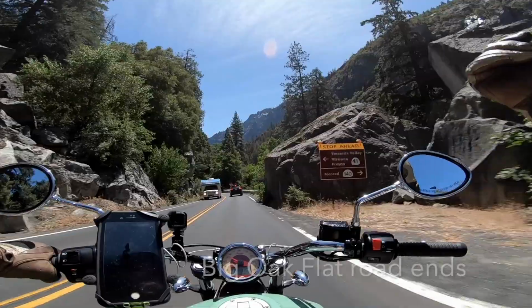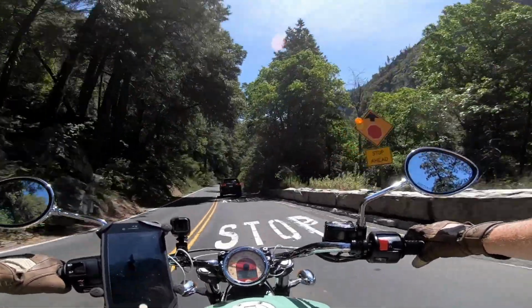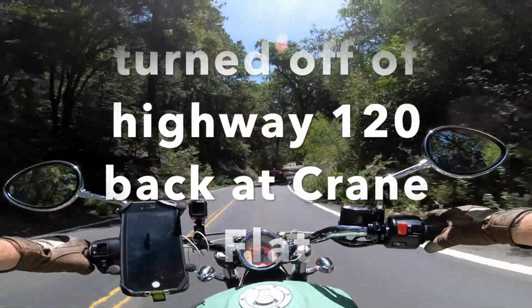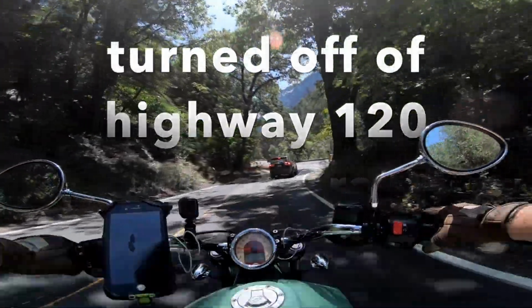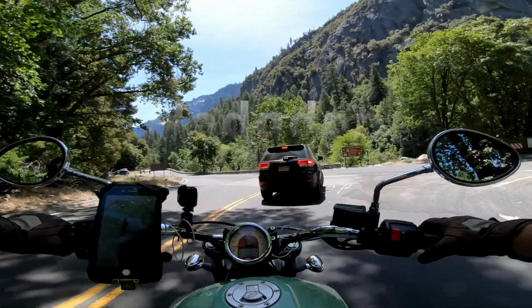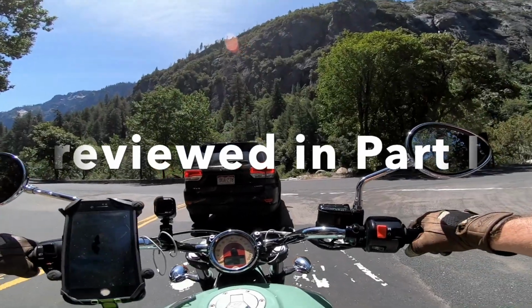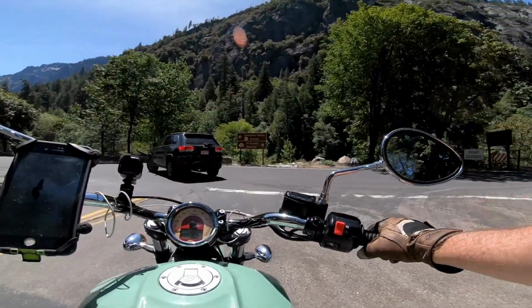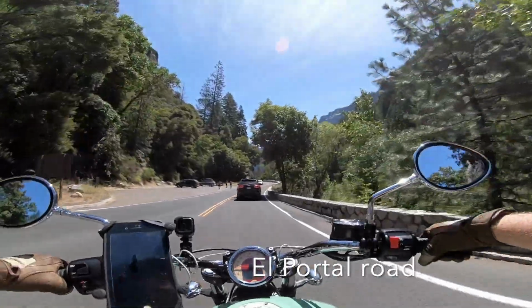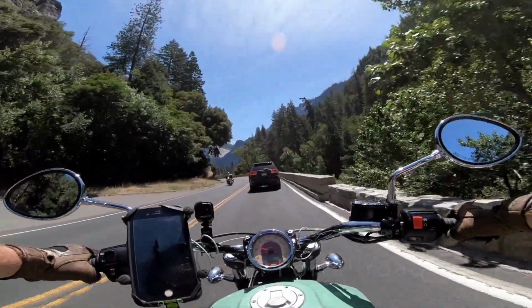Junction's here, 140 to Merced, wherever the heck that is. So this is the 120 going east from San Francisco and Hodgdon's, whatever place I was staying at last night. And there's only one more junction on the east side here, which goes out to the south towards Wawona, which I may be staying at tonight.